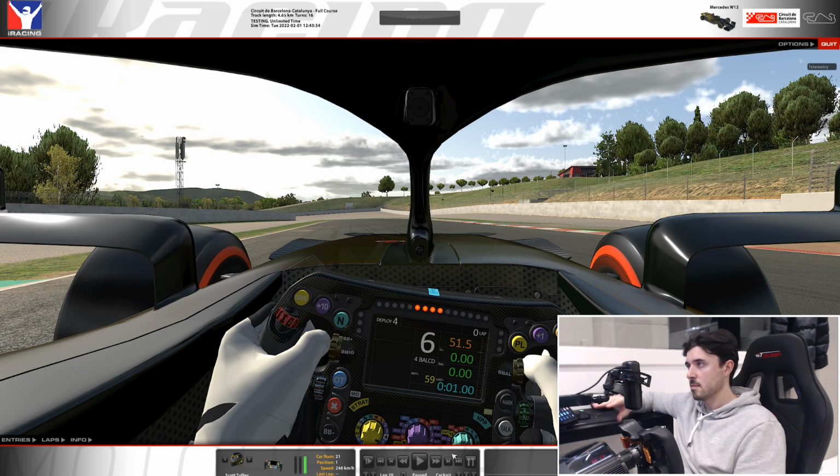Now, once again, you'll see lots of people crash here, so be careful. And the main reason why you'll see lots of people crash here is because it is very, very, very easy to lock up your front left tire and just go straight on. So while it is an overtaking opportunity, if you're close enough and you can send it down the inside, you have to be wary that if you do that, the racing line is to move over to the right hand side here and then sweep back in.